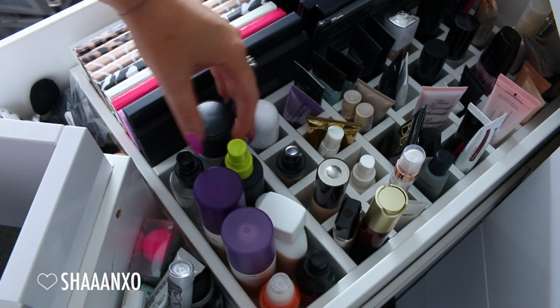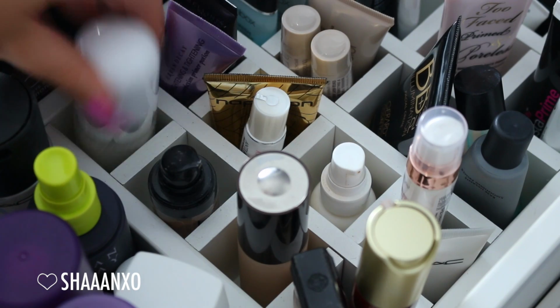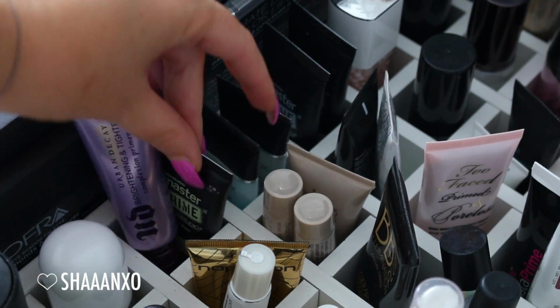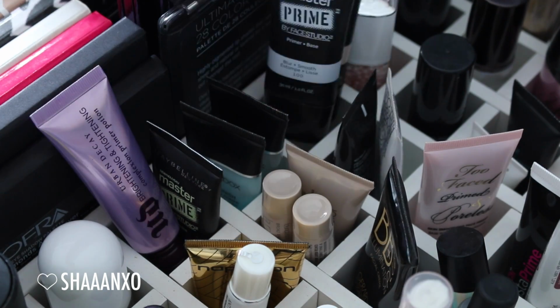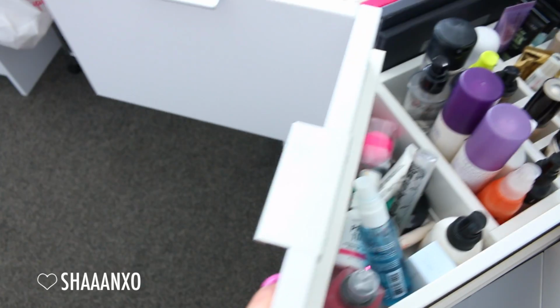And down in this rectangular portion are my setting sprays, and then in the back are all of my primers and also a few BB creams and tinted moisturizers and things. So yeah, that's all in there. There are a lot of primers. I really like trying out new primers. It's like one of those things I just really enjoy trying. So there are quite a few in there.